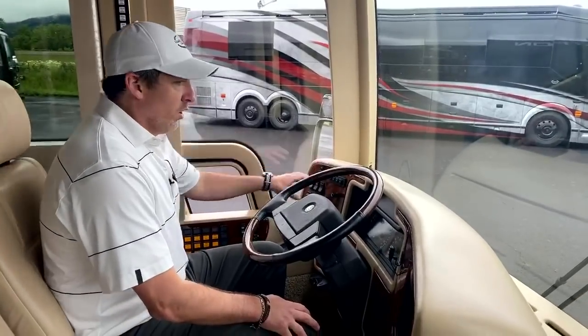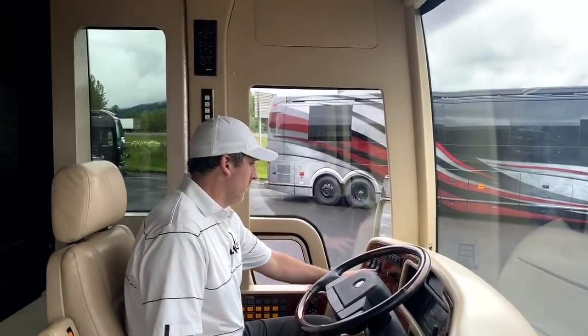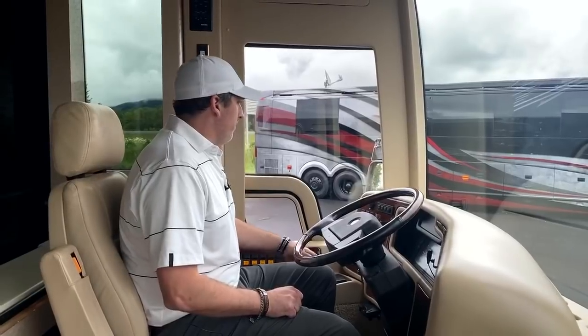Headlights on. I'm usually, as you guys know, have the flashers on in the parking lot, but because it's a tick, tick, tick for the microphone, we're gonna turn that off. Foot on the brake. All right.